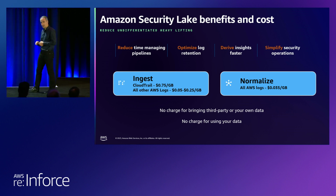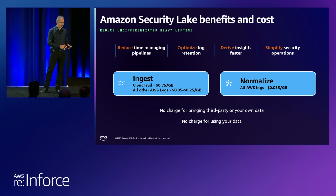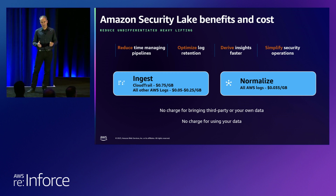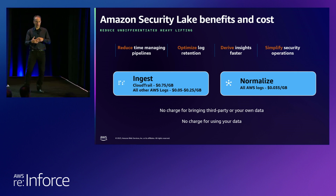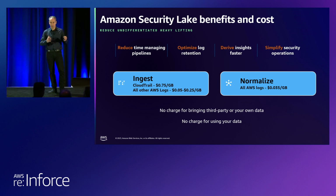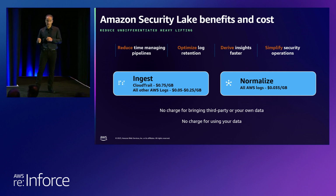You are not getting charged anything if you bring your own data to Security Lake. Basically, you're bringing your own data into Security Lake managed S3 buckets. We index that data, so it's put under Security Lake management, meaning that you manage the retention of the data, you manage the access control of the data, and share it with whoever you want, but you're not getting charged any penny by Security Lake.